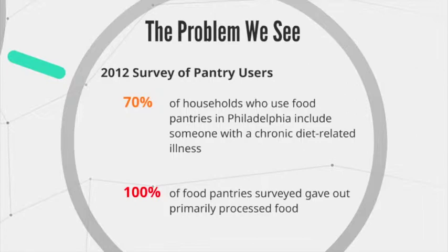They also found that 100% of food pantries surveyed gave out primarily processed food. This is a troubling finding because it shows us that in our city's emergency food system, access to food does not necessarily mean access to good nutrition. So the Feed Local project has developed a 3-pronged approach to address this problem and to increase the nutritional value of food that is available to our citizens at food pantries and soup kitchens throughout the city.